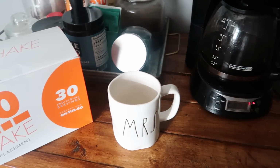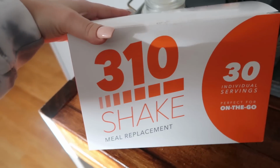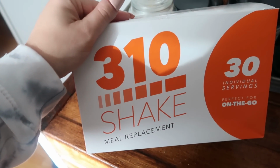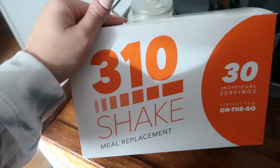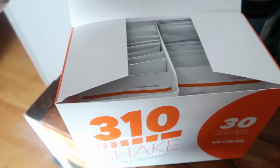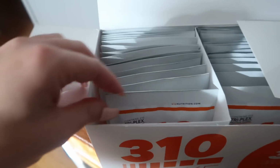So what I'm going to do is I'm just going to take me a 310 shake with me. If you guys are new here, 310 is where it's at. This is like my favorite meal replacement shake ever. But I got this big assortment box. Guys, you are going to love it.